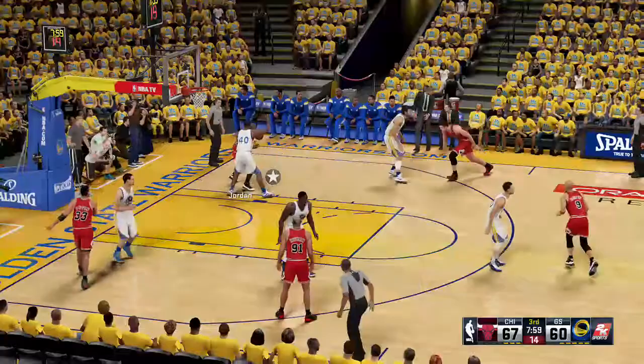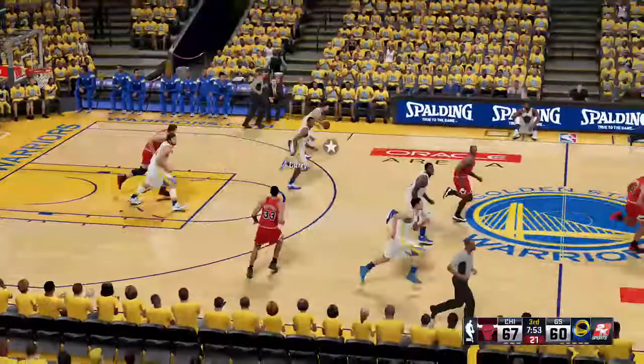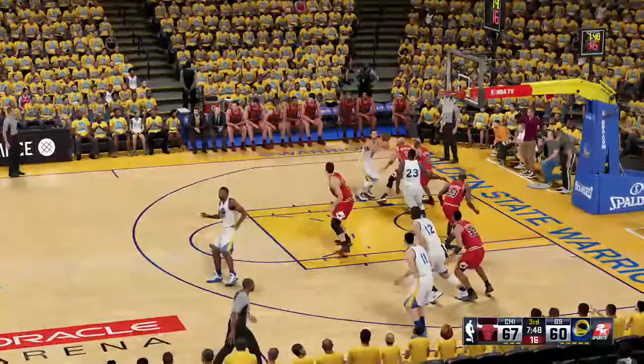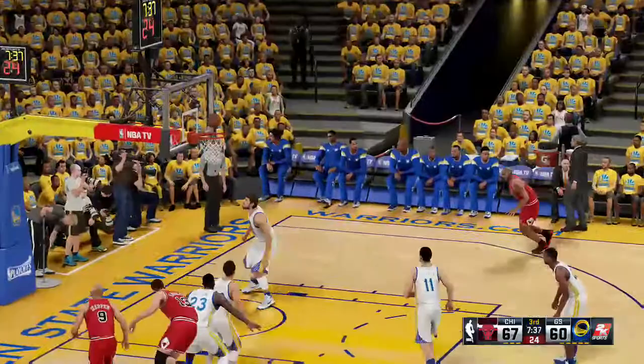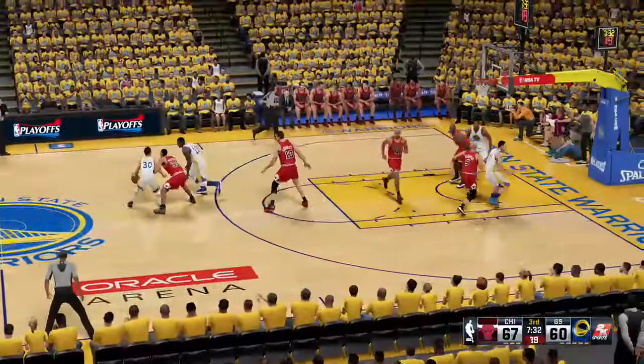Here's Jordan. It's blocked. Curry against Harper. And Curry, here we go. And it's blocked. And here is Harper. 6 points for him. And 3 from Jordan. And that's collected by Bogut. No other way to put it. Just a poor shooting performance for him. But luckily, his teammates have picked up the slack.